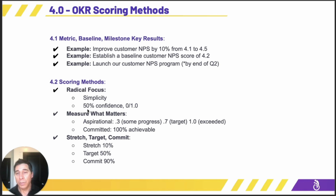Okay, and the way it works is that your OKRs, you start off with a 50% confidence level of achieving that. Okay, and then you either hit it at the end of the quarter, right, and you give yourself a 1. Or you miss and you give yourself a 0, right? So the scoring is very binary in that sense. But the one thing that is important to note with the radical focus method is that we're constantly updating our confidence level throughout the OKR cycle, right?